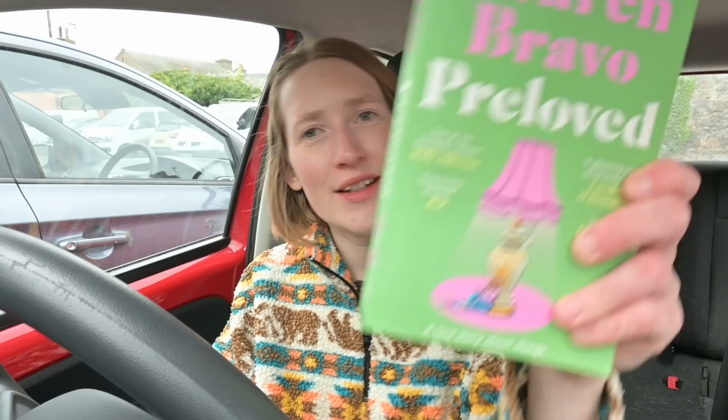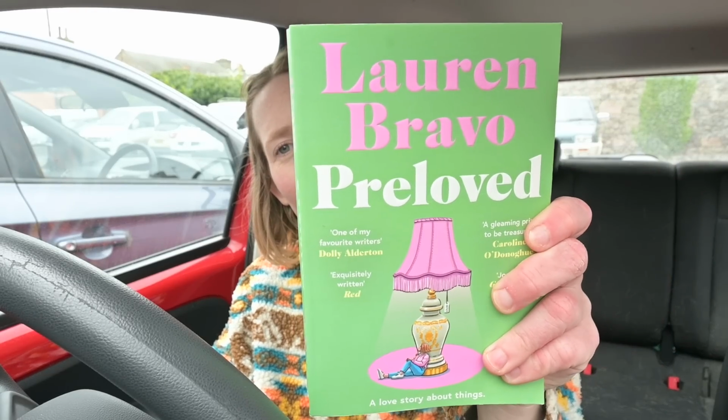I got this one, which I don't think I've heard of before, Pre-Loved. The first thing that drew me to it was the fact that it's called Pre-Loved, and also Dolly Alderton, one of my favourite authors, wrote that this is one of her favourite writers, Lauren Bravo, who I've never heard of before. It's about a character called Gwen who is drifting a bit in life and maybe feeling a little bit lonely, which I think a lot of us can relate to in the modern age.